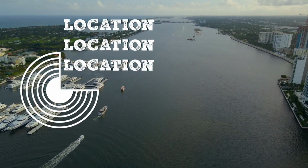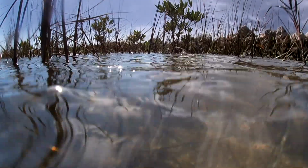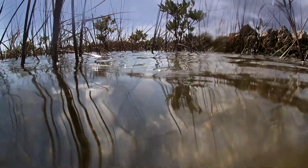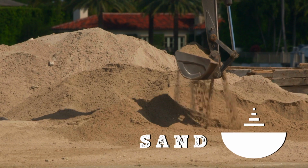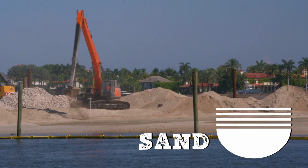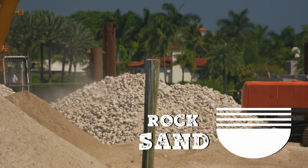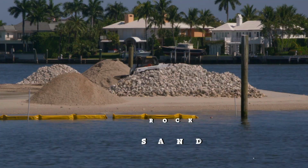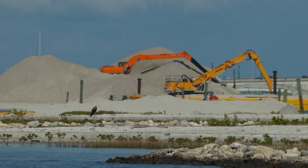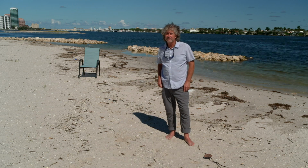We're aware of this area as having good potential. It either had historic resources, historic seagrass and mangroves that we want to bring back, or we felt like this area could support that type of life. Typically we place sand first, and then we place rock around that sand. That rock is important, it helps to stabilize that sand from washing away from those heavy wave energies that we talked about from the boats. So there you go, island built.